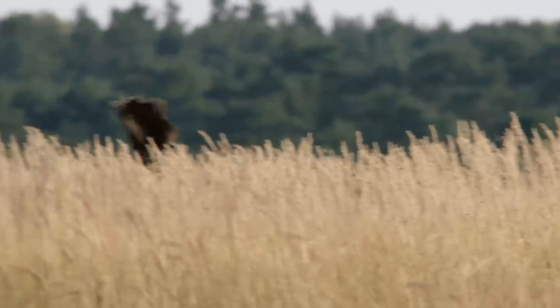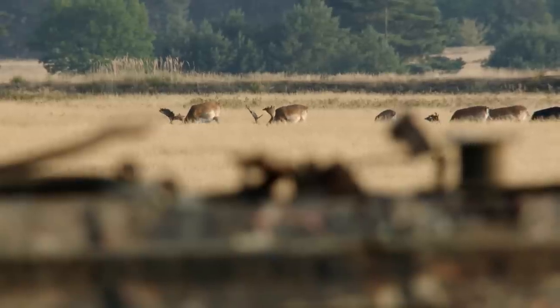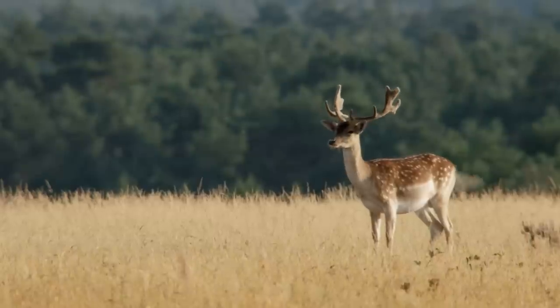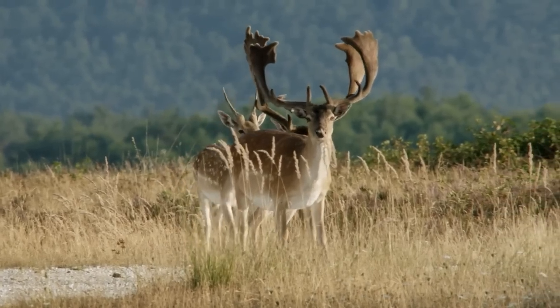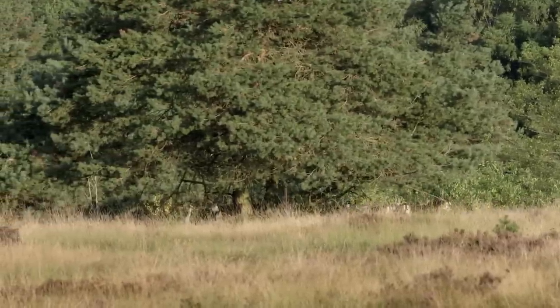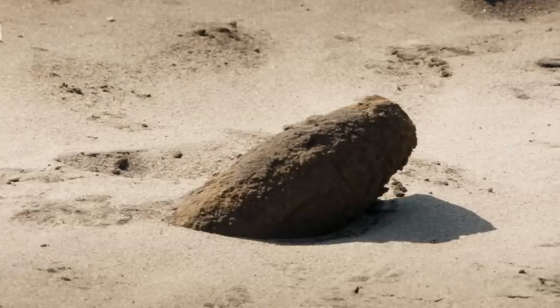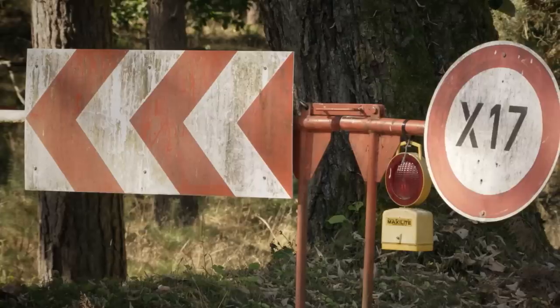Actually, only soldiers are allowed in this restricted military area. But fallow deer don't follow orders. Some of the herds on the military training area number up to 100 deer, which is not often seen in Germany. Because of all the unexploded ordnance, it's strictly keep out for human beings, which suits the fallow deer just fine.